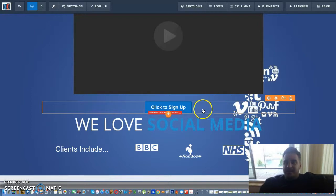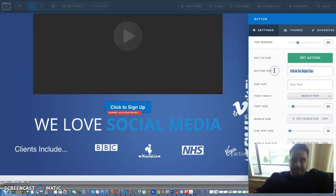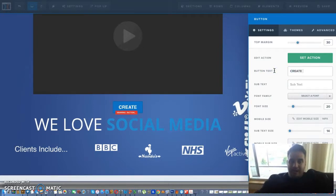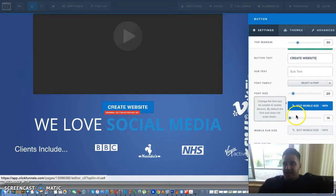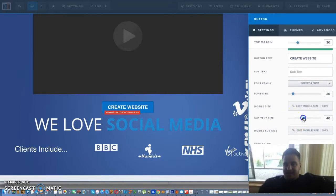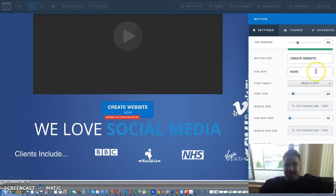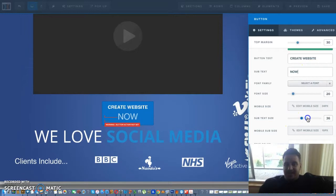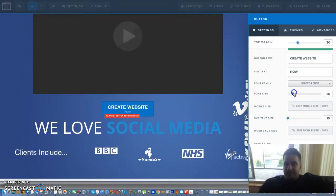There's a button. Now I want to edit what the button says and does. So here, button text: create website. You can do anything here. You can change the text of the button. That's the subtext, so subtext is here: create website now. You can have the subtext as big or small as you want, and you can have your button as big or small as you want.